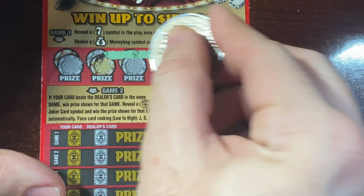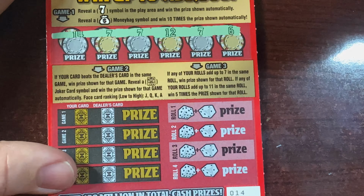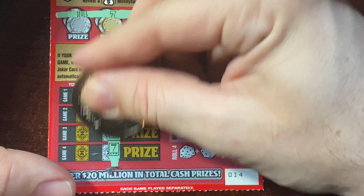Oh, we got another win and another one and another. Oh, yes. Let's go. No fake multipliers. 5, 10, 15. At least 15 bucks. Let's go. Can we get some more? Oh, yeah. We're going to get another one. At least a $20 bill.